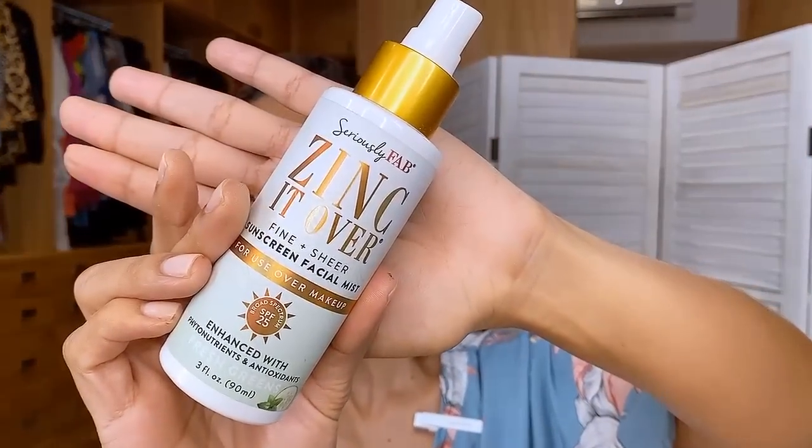Oh, and for my setting spray of late, I've been using this a lot. This has an SPF of 25 in it. Sunblock is so important. So this one is actually made to go over your makeup. This is by Seriously Fab. And I'm just gonna mist. And I have one in my handbag, so I'll mist throughout the day.